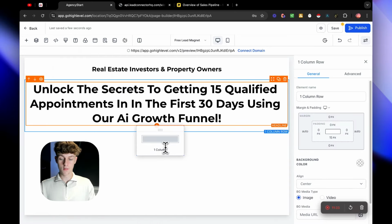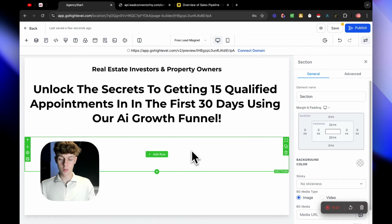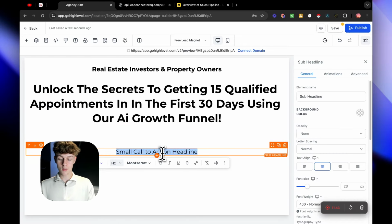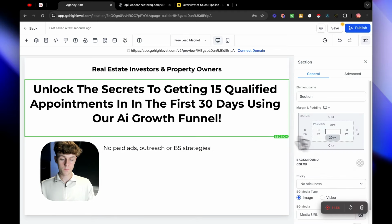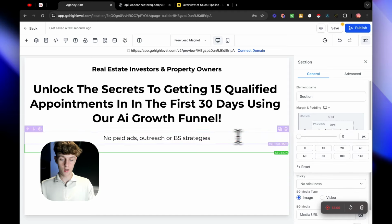And then you can even add some subheadline conditions here. So if you click on full width, add row, let's add some of those. So subtitle, let's do like no paid ads, outreach, or BS strategies. And then you essentially want to put it a bit closer to the top. And you can already see it, like this is looking a lot better now.